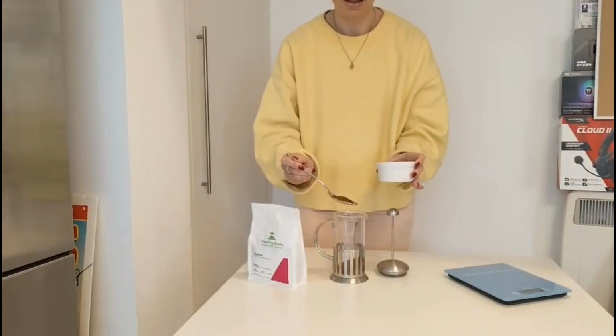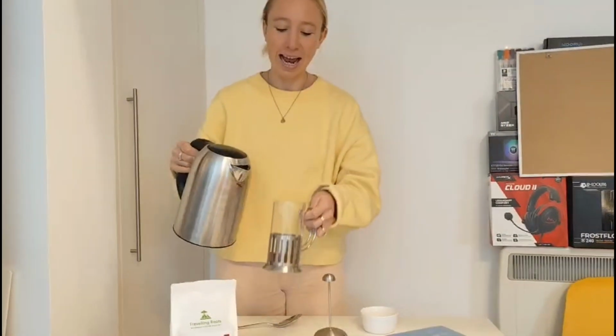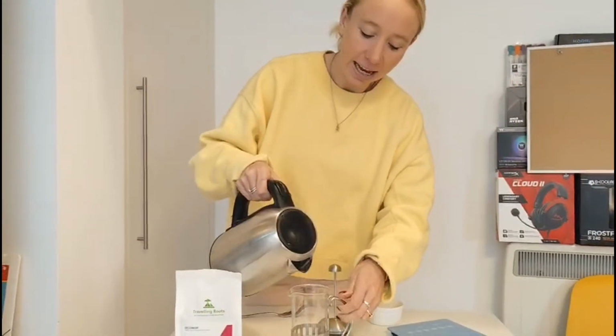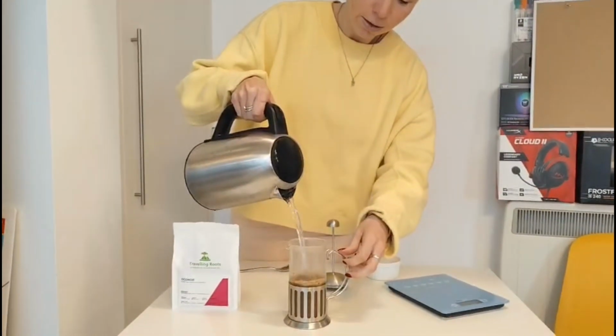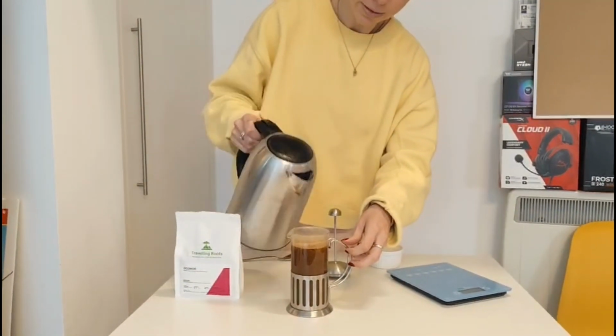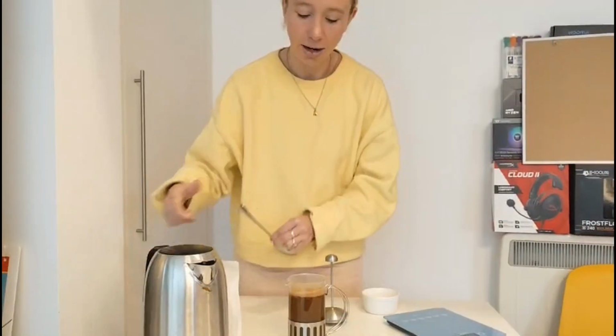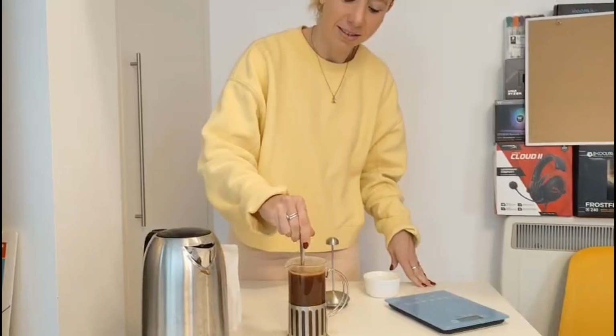single cafetiere. Right. So once you have your boiling hot water, you can go and add that straight into your cafetiere. Right up to the top. And I will give it a quick stir around.